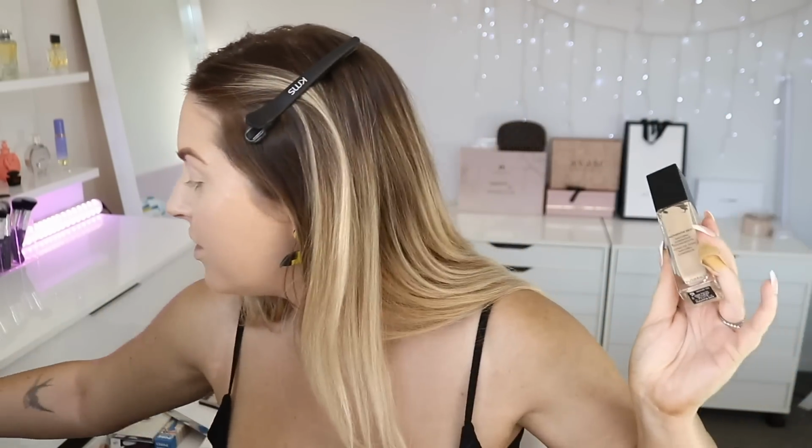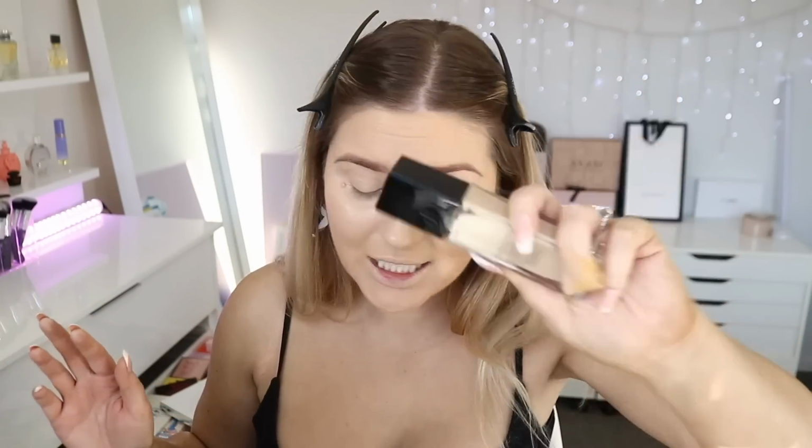Just going to conceal my chest. This foundation by Zoeva is going straight in my collection. I think I'll give this one to a friend because, when you just compare them, I love this one. It's so much more. Okay, honestly, where's my nose gone? My nose blends into my face because everything is just so smooth.